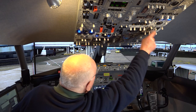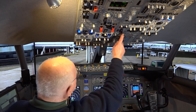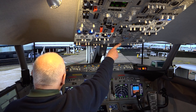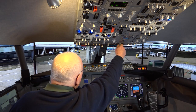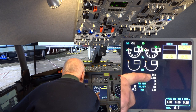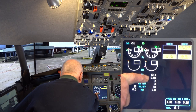So now I have to turn the heat off, turn the blowers off, so I've got enough compressed air to be able to spin the engines. And I'm going to be starting with engine number two first. Brakes released, here we go. Switching to engine number two. And the start valve has opened. The engine is starting to spin up. When this gets to 24, I'm going to introduce the fuel.